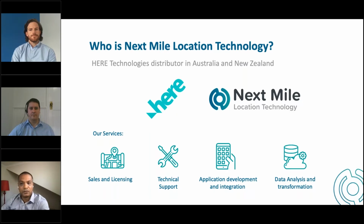Next Mile has been set up to be HERE Technologies distributor for the Australian and New Zealand region, and our main services are to drive market adoption and awareness of HERE content and technologies, on-sell and license their APIs and content, provide technical support and guidance, help design and build applications or integrate systems that use HERE APIs and content, and lastly, transform HERE data so that it can be easily integrated into your data pipeline.